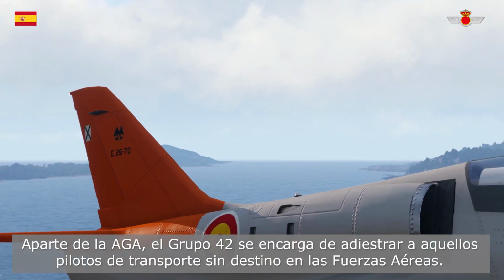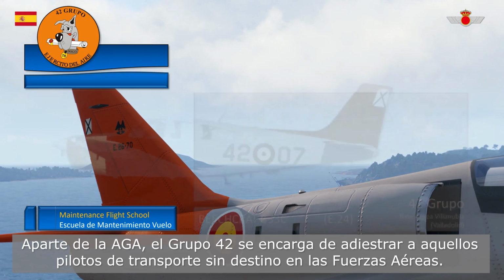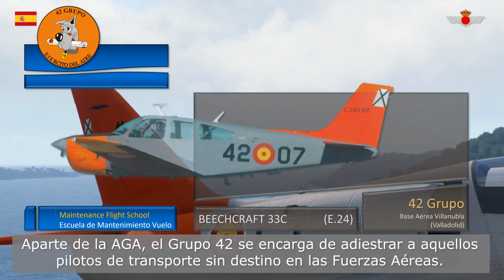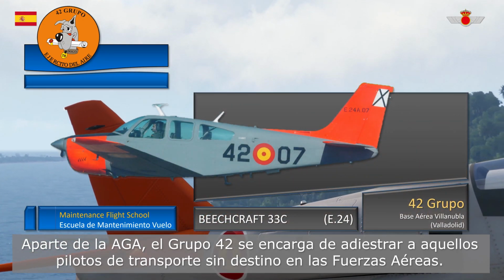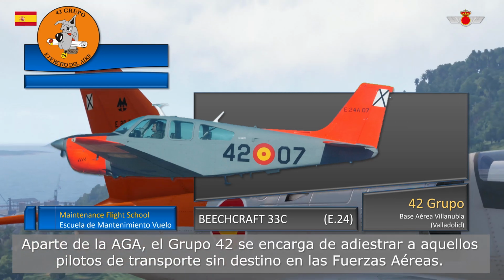In addition to the AGA, the 42 Group, in the base of Villanubla, Valladolid, is also in charge of training the transport pilots not assigned to any Air Force unit, through the Beechcraft 33C, E-24.